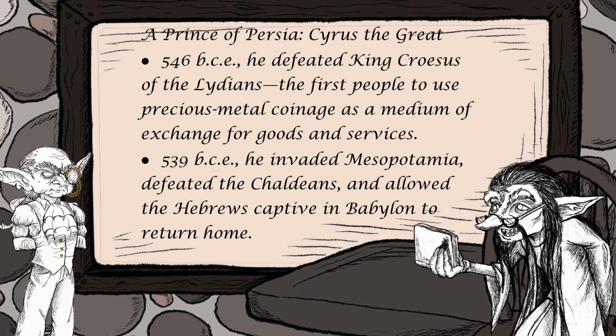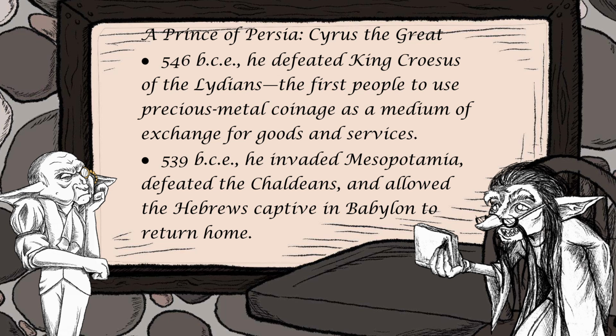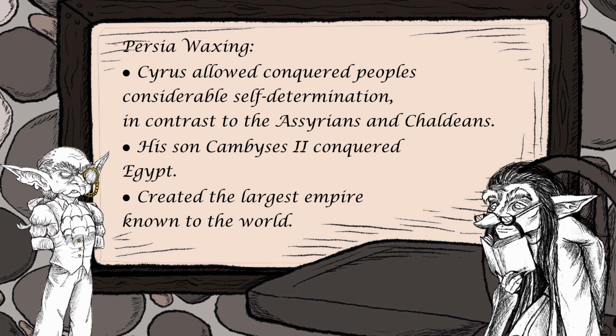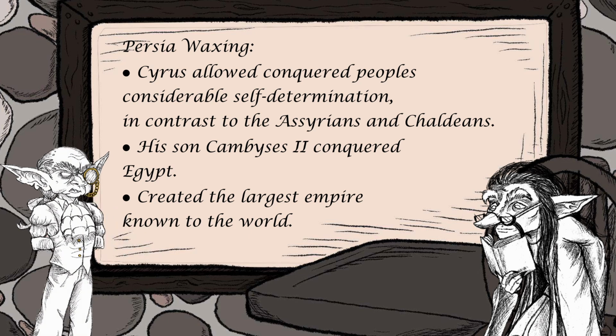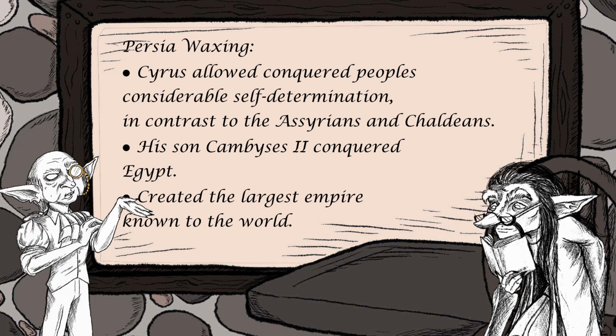In 539 BCE, he invaded Mesopotamia. He defeated the Chaldeans and allowed the Hebrew captives in Babylon to return home. In the 6th century BCE, the Persian Empire emerged as the successor state to the Neo Assyrian kings after the region had been ruled for a few decades by the Chaldeans, also the Lydian kingdom. Cyrus allowed the conquered peoples considerable self determination, especially with respect to cultural and religious practices, in contrast to the Assyrians and Chaldeans. His son, Cambyses II, would conquer Egypt and create the largest empire known to the world at the time.